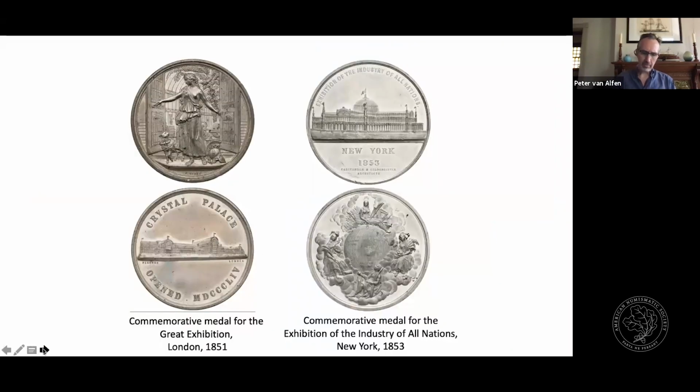So to begin, let's look at the origins of the exposition. The first exposition in the US was held in New York City in 1853, an attempt to mimic the success of the British Great Exposition held just a couple of years before, including the New York organizers' own version of the famed British Crystal Palace.